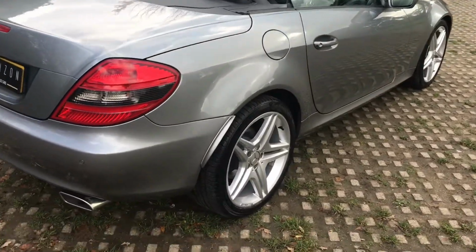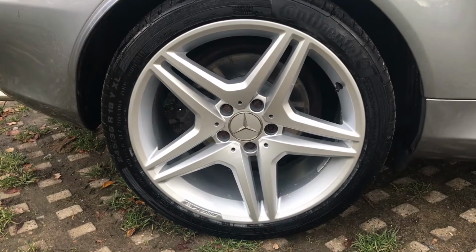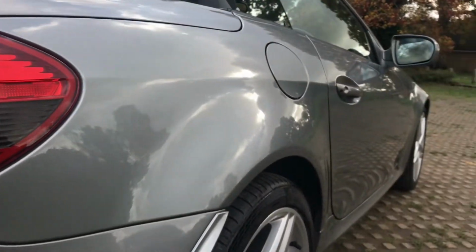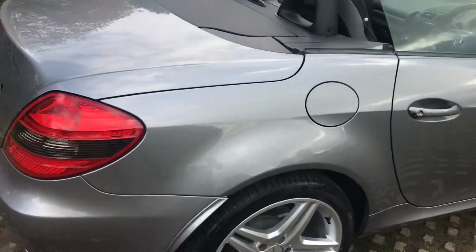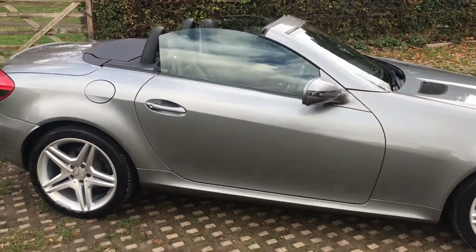It is absolutely immaculate. It really is hard to imagine finding one better than this because the condition is just so good. And obviously it's got that history, it's low owners, it's very, very low mileage. I can't see another one for sale on the market today which matches this. They must be few and far between now.